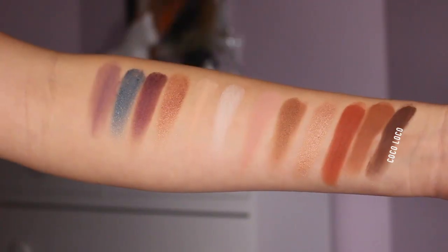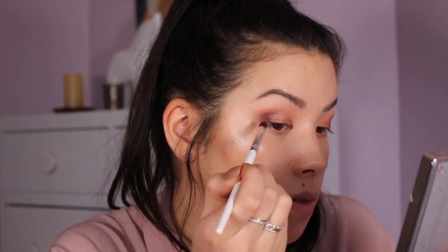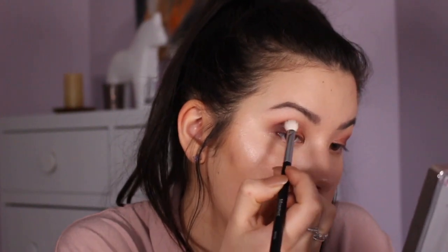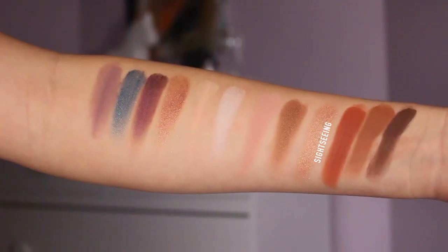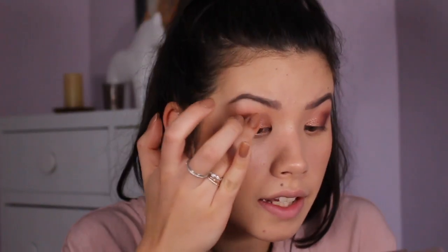So now we're gonna go with another pencil brush. I wanna try the darkest shade in this palette, which is Coco Loco, which is a nice matte dark brown. Just concentrate that deep into the outer portion of my eye. And then going back with the brush I used with the purple, just patting around it just to blend it out. I'm gonna take Sightseeing, which is another of the more shimmery chrome ones, with my finger again. Pop that in the center of the eye.